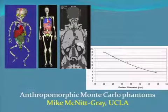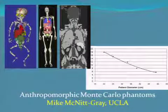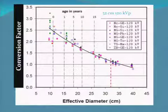From the computer modeling side, Mike McNitt-Gray has looked at many voxelized patient models, from the tiny tots to the largest voxelized patient models that are available, and looked really at different dose values and metrics associated with patient size as well. And John Boone and his team used Monte Carlo modeling to sort of extend that work, but more modeled the CTDI phantom type style of dosimeter. And what was phenomenal, and I don't know if John found this accidentally or exactly how this came about, but he wound up tossing all this data together and it all fell in line.